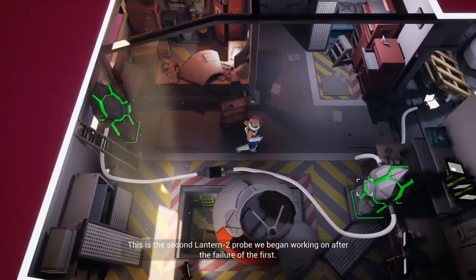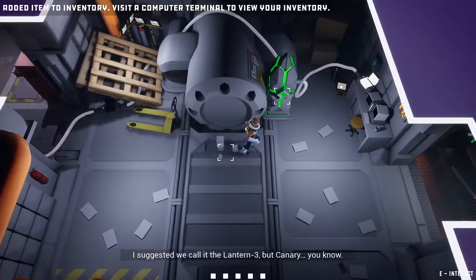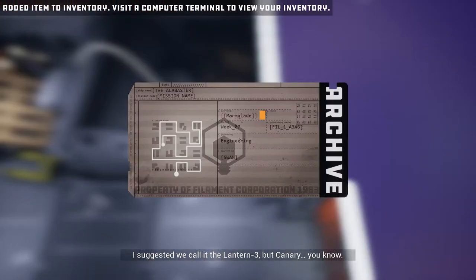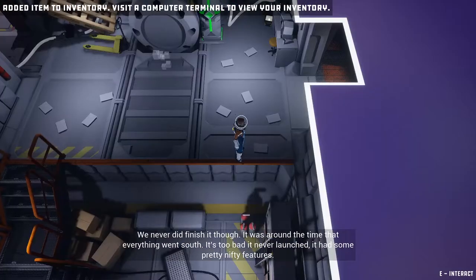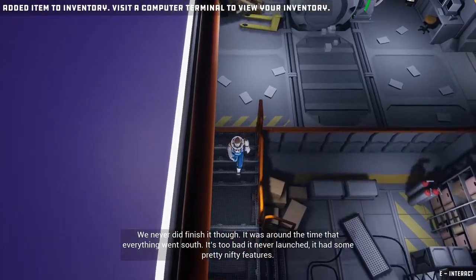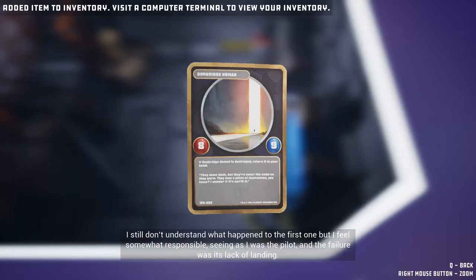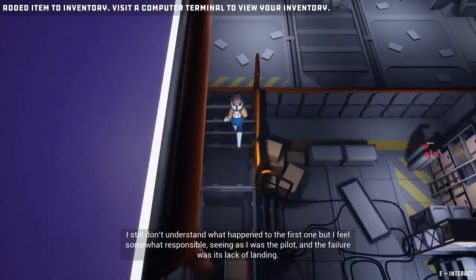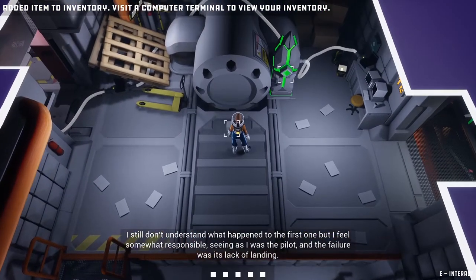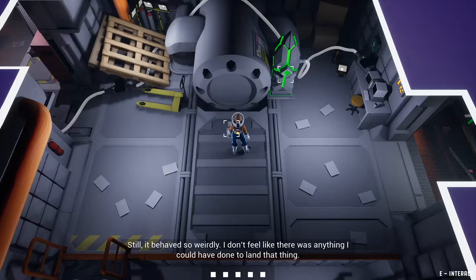This is the second Lantern 2 Pro we began working on after the failure of the first. I suggested we call it the Lantern 3, but Canary, you know. We never did finish it, though. It was around the time that everything went south. It's too bad it never launched. It had some pretty nifty features. I still don't understand what happened to the first one. But I feel somewhat responsible, seeing as I was the pilot. The failure was its lack of landing. Still, it behaved so weirdly. I don't feel like there was anything I could have done to land that thing.